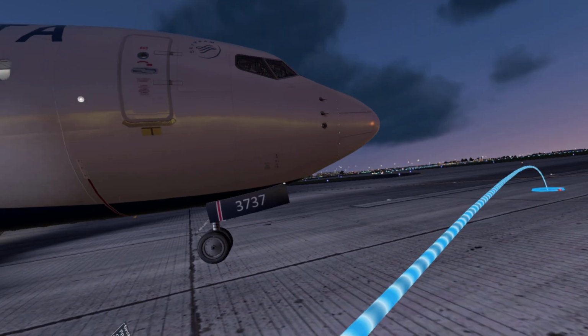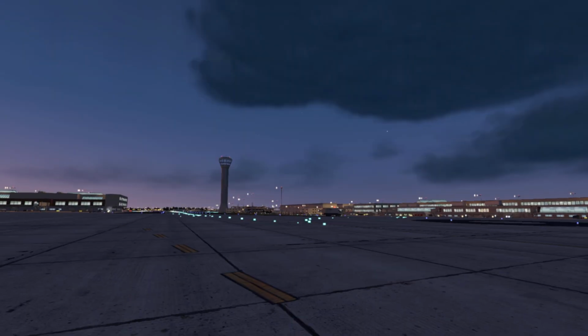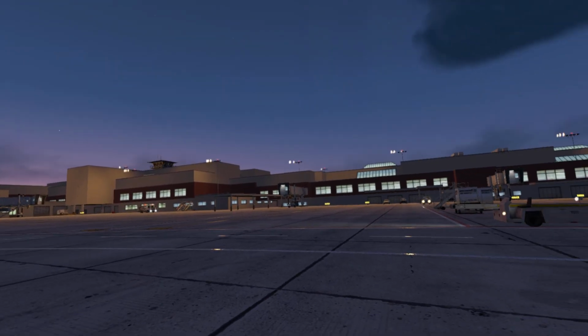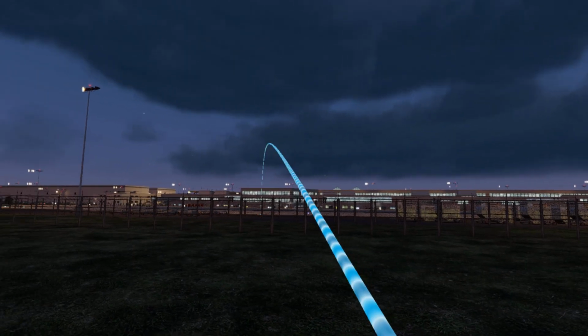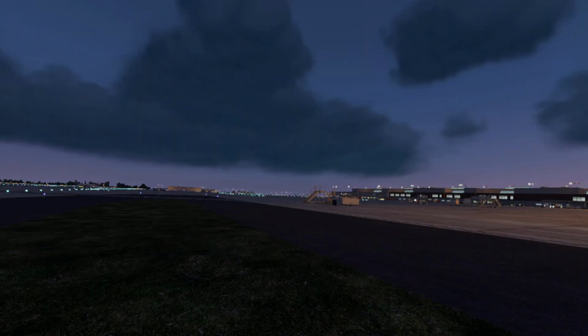So I had low airspeed on approach. Let me see, maybe it's this Autogen over here. And that's crazy because I even turned off the planes so they don't spawn at the gates. You know what? I think Atlanta's just too crazy for me to fly into. This scenery is too complex.